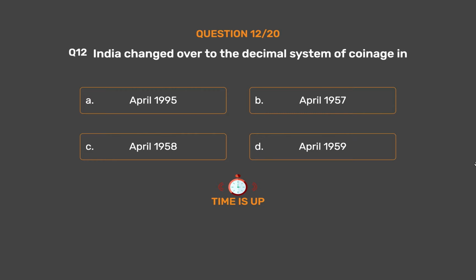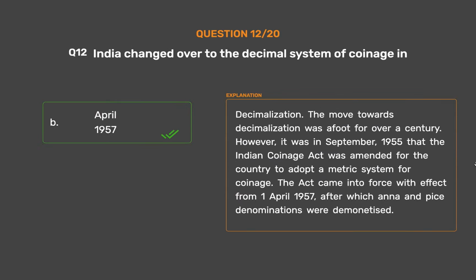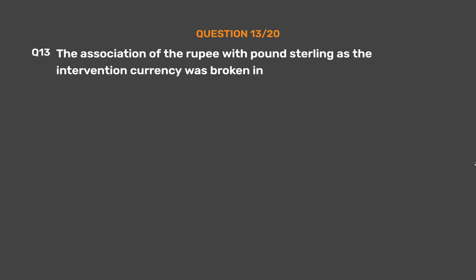The correct answer is Option B. April 1957. Decimalization. The move towards decimalization was afoot for over a century. However, it was in September 1955 that the Indian Coinage Act was amended for the country to adopt a metric system for coinage. The act came into force with effect from the 1st of April 1957, after which Anna and Pice denominations were demonetized.